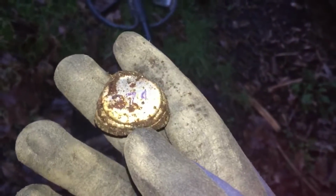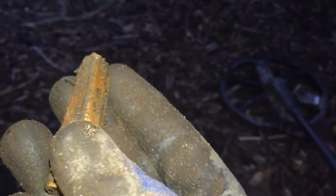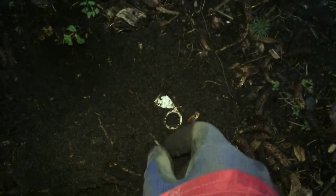First find of the day is going to be a bottle cap. Second find of the day looks like some type of decorative lipstick tube or something, man. That has got some pretty sweet design on it. It was neat. Look at my shovel. Here's how deep that was. That hole's as deep as my shovel is long. That's a pretty good signal. So anyway, cool. And a pull tab.